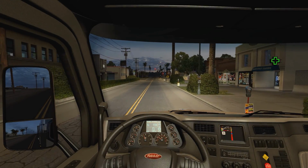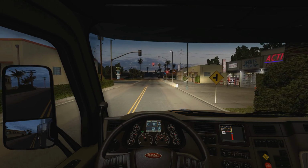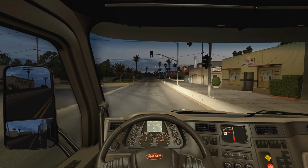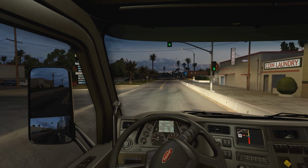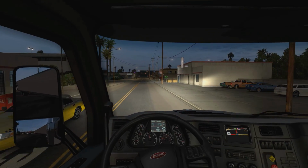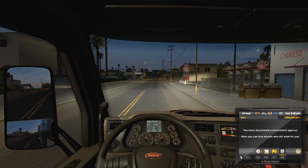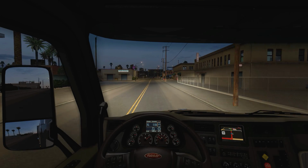Promise I'll get better at shifting, guys. Change, come on, change. Yes. Afraid to change gears or anything now, afraid I'll kill it again. Yikes.